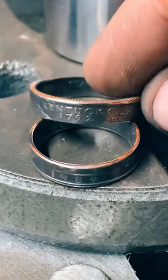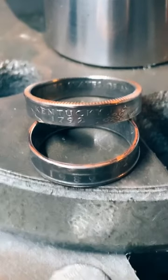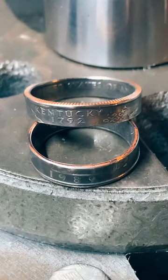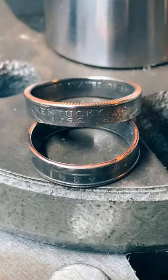You know, I like how this Kentucky one came out. It looks really good. Let me see here. Kansas. See, I've got all 50 states done, but I gotta pick through them to find Kansas. But I will find it for you.